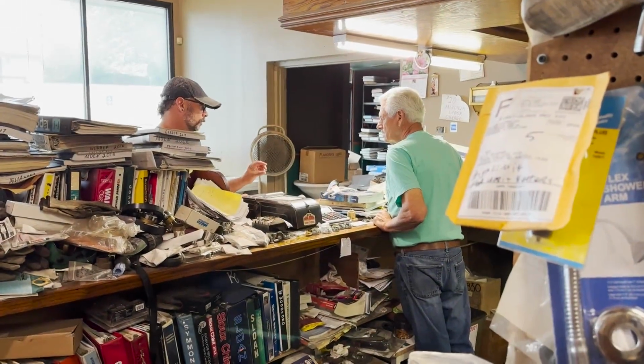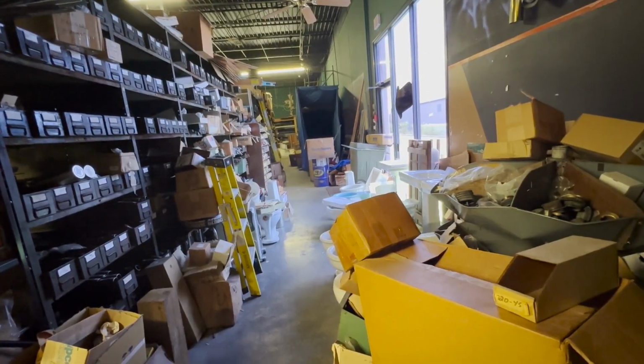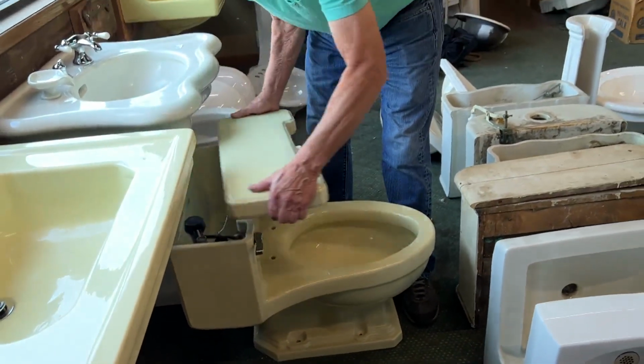At 71 now, Graham admits he may not be punching the clock too much longer. But there are still plenty of plumbing resuscitation projects he's hoping to tackle. When I sell a nice piece and somebody calls me and says it's installed and it works great and they're real pleased with it, that's where I get my satisfaction.